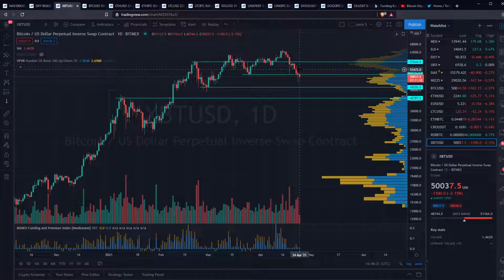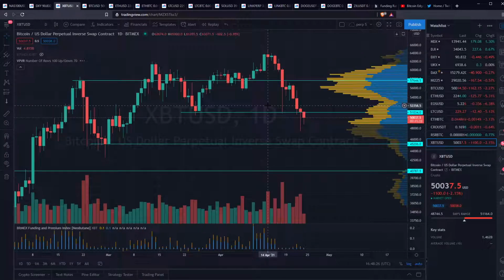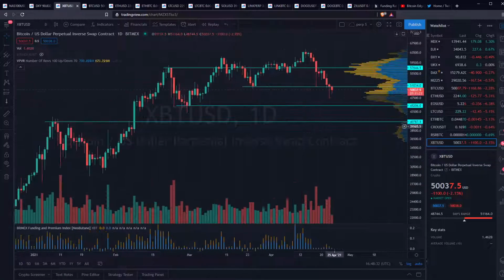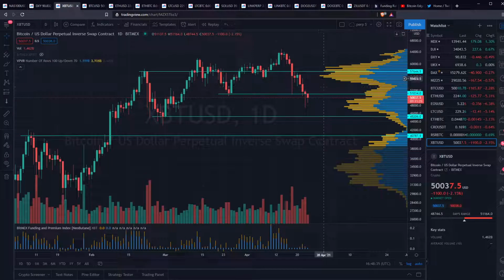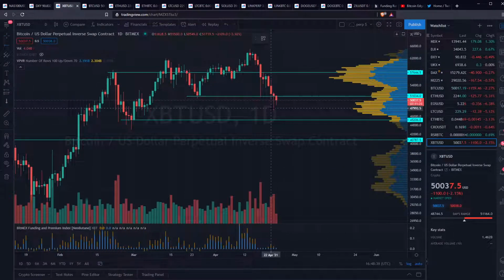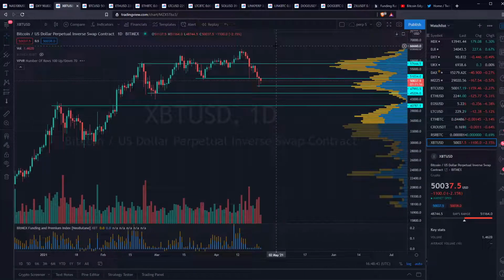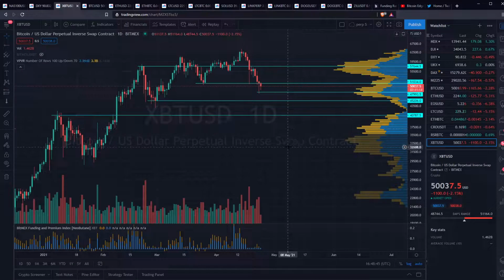Right here until 53.5. We have a little bit of a gap, and we can short squeeze it easily to this area, 54k, and this is basically where we will spend some time in between, I think. And of course the recent low over here, basically 48k. I think we will play some time in here.